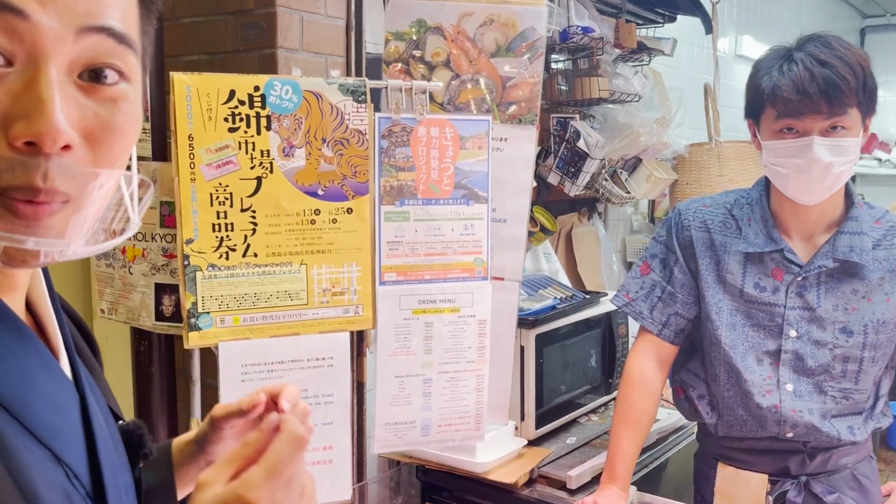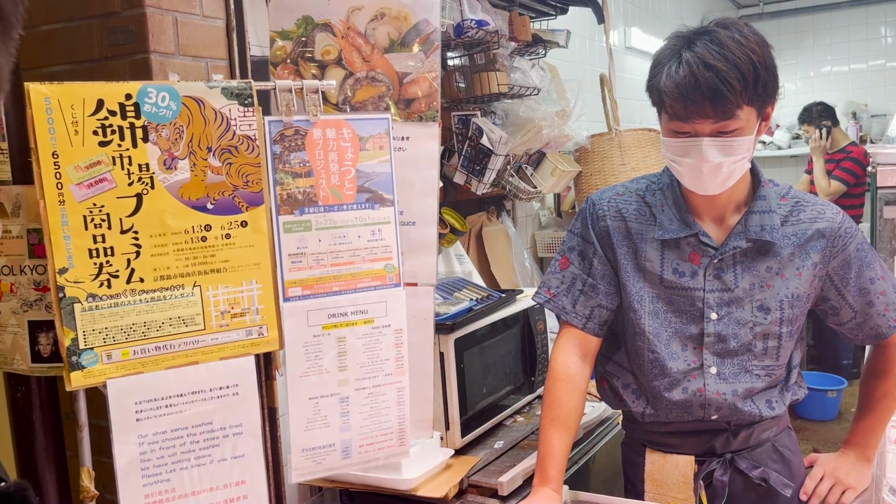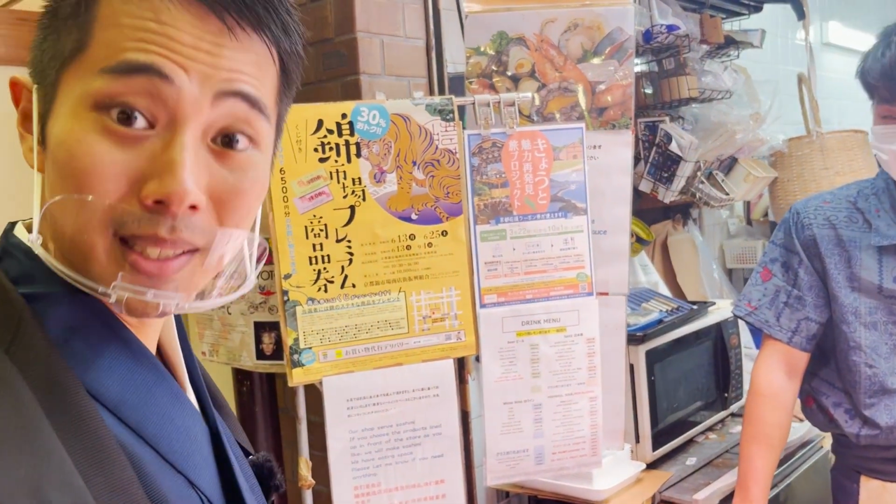Oh my gosh, I'm so surprised by the price. The prices he just explained to us too, but some of them have sea urchins in them too, which is really super expensive, yes.